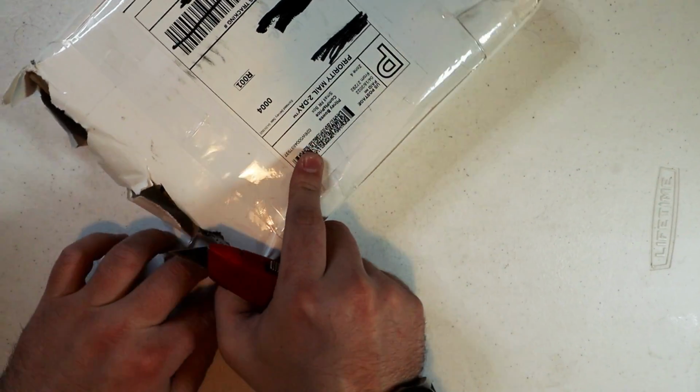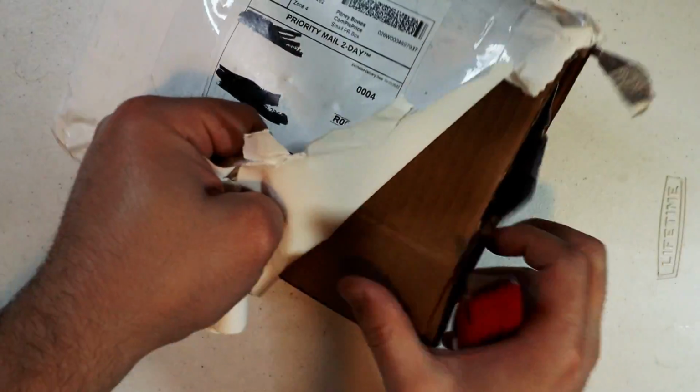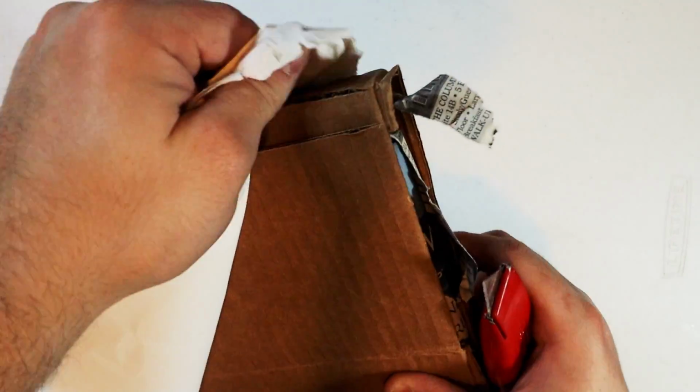Like, this is just a paper envelope. What the heck? I thought that this was part of the package. No, there's cardboard holding it together. I've been fooled by the cardboard. I can't say it's my first time being fooled by cardboard though.